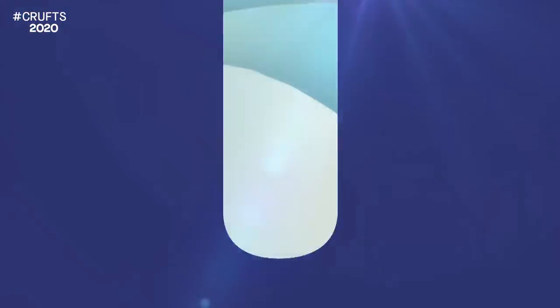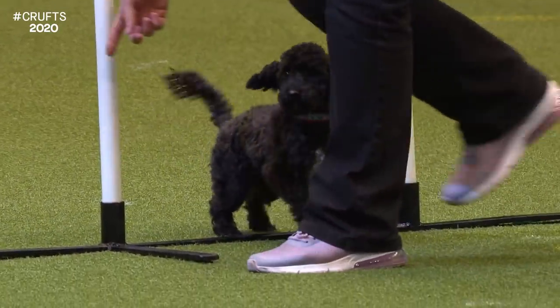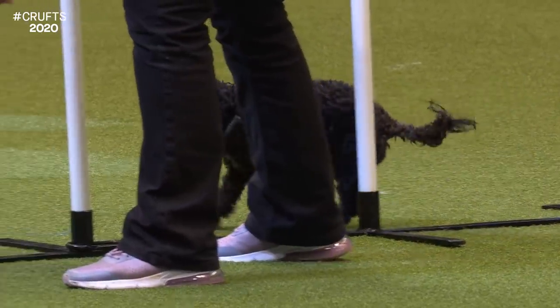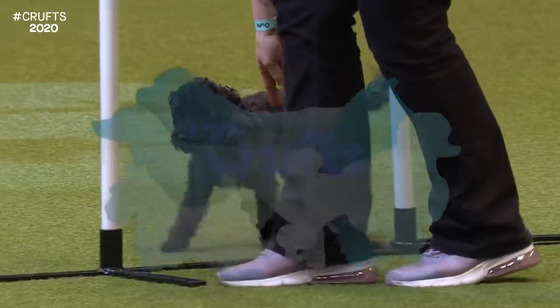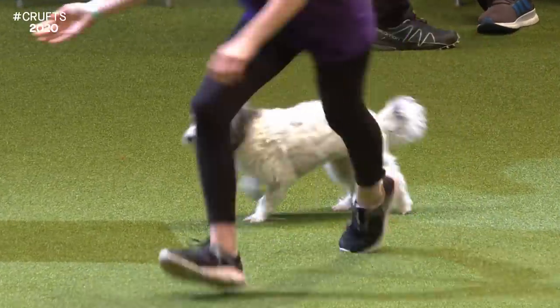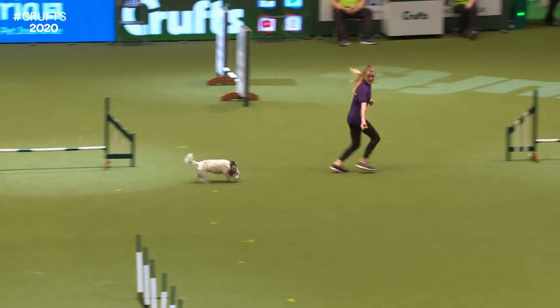He doesn't want to go out now. I can't step on that bar. Nope. I'll do it my way. Okay, this is 16-year-old Megan Good and the handler for 3-year-old Trixie, a terrier cross.